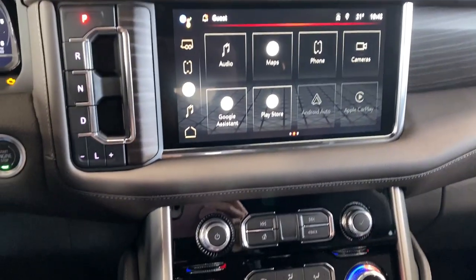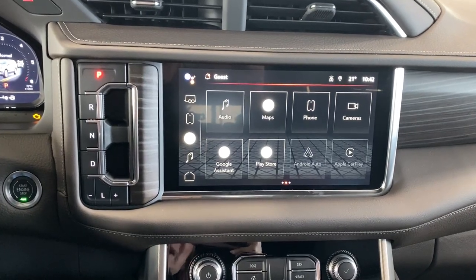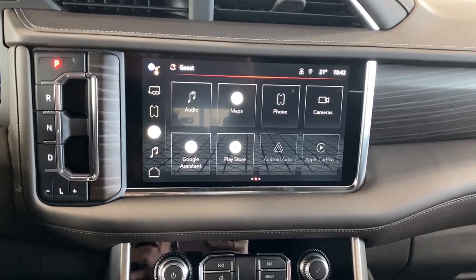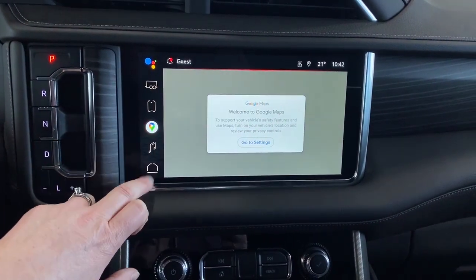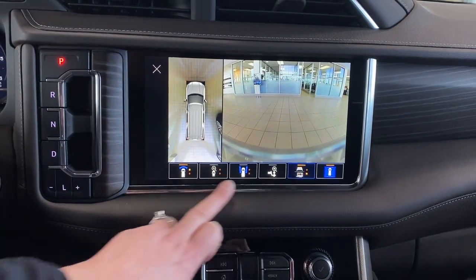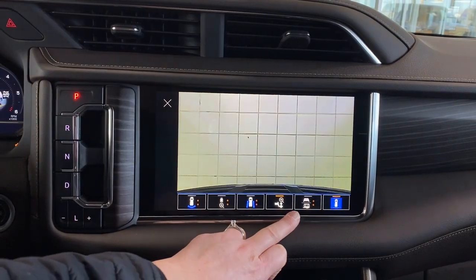Next, we have GMC's Infotainment Center, equipped with Apple CarPlay and Android Auto. This touchscreen displays the outside temperature, the time. It's also got navigation, and this screen doubles as our backup camera with or without guidance. We also have various camera views by pushing those buttons down below.